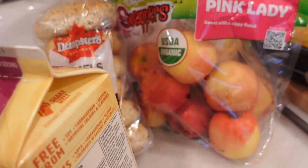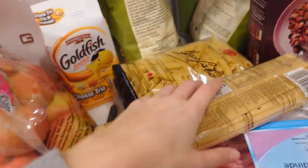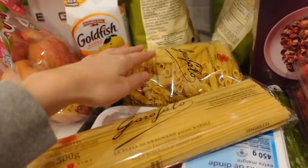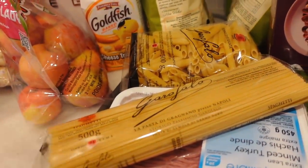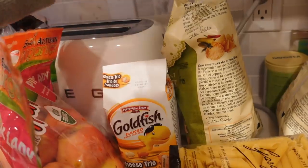Then I just got some little Snappers apples, another great snack to have. I got two packs of pasta, so I got some spaghetti and also some penne, depending on my mood, you know. Does anyone else's pasta mood change? Because mine does. Then I got some cheese trio, goldfish crackers, yum.